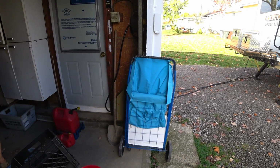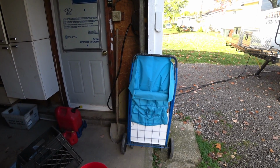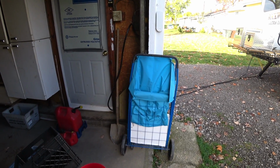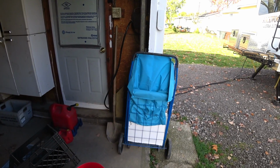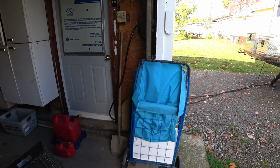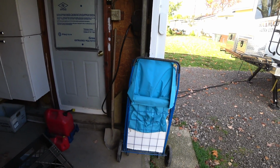Well, in our case, if we're at a campground that has laundry facilities, this is that cart, and we can wheel it for a long ways. Just an idea. They're inexpensive. If you got the room for them, why not?